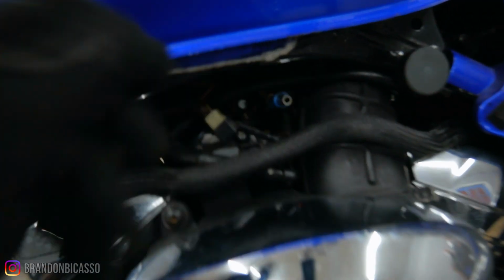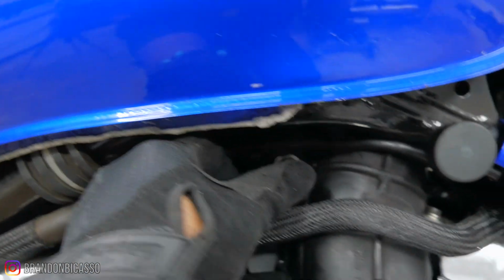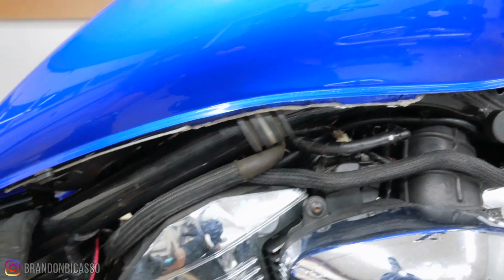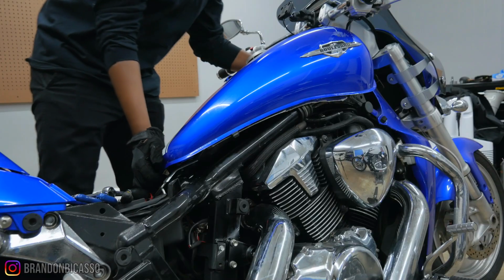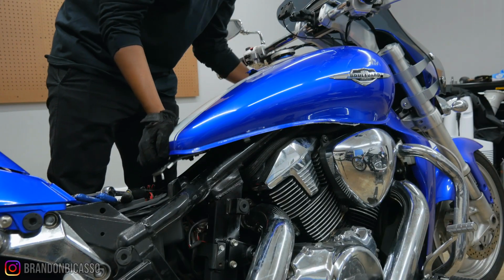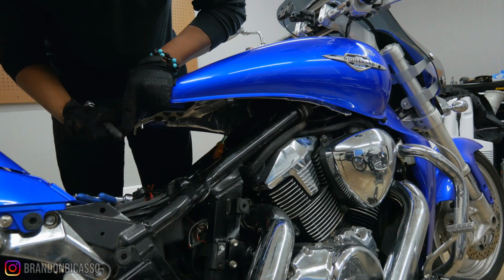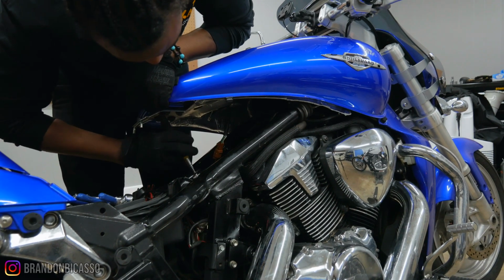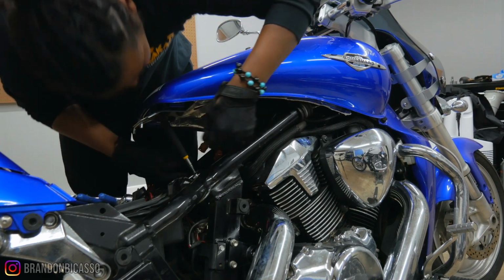All right, I'm gonna re-hook up this fuel line right here. It's back on. I'm not gonna connect the one to the tank because I'm gonna go ahead and take off the tank, and I'm gonna show you guys what I'm talking about. Lay this back down where it needs to be. Forward, jack this up. Put my magnets back under here. It's done.